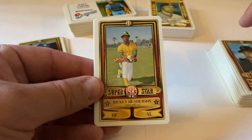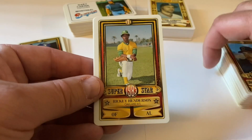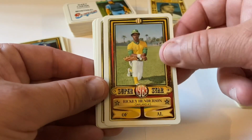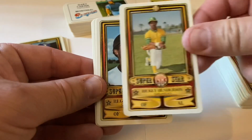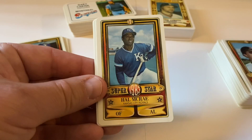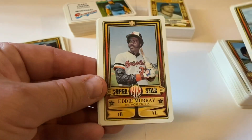One of these 3, or maybe it's one of the all-star ones, is in his top 10 most valuable cards. I'm not sure if it might be this one, or is it the all-star version of this one? We've got Reggie Jackson here. Hal McRae. Eddie Murray.